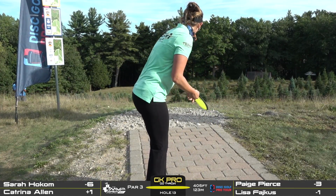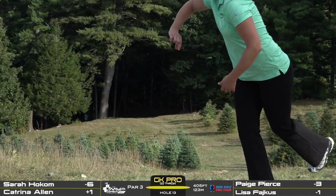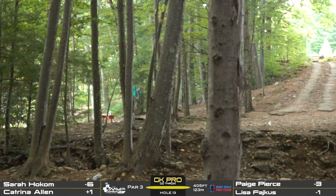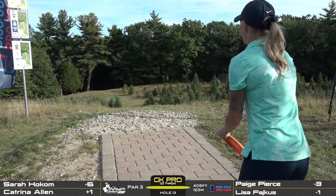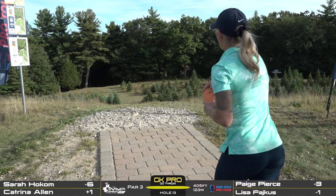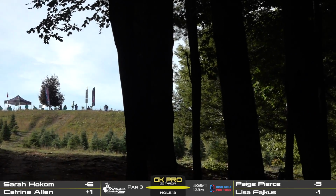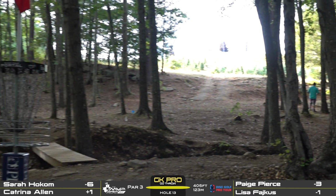I'm trying to make an adjustment from yesterday, throwing a slightly more stable disc. And it needs to turn. Ooh, and it does, but it still hyzers out a little bit early of the pin. But I am just outside the circle with some spindly trees to navigate. Cat throwing her trusty M4 on a hyzer flip, looking for it to turn more and more, and it is. It's working. Whew. But she ends up a little bit left, so she'll have some work to do to get to the pin from there.